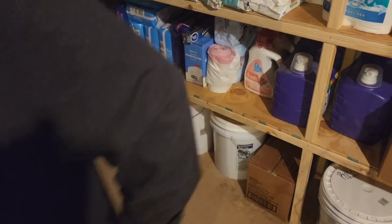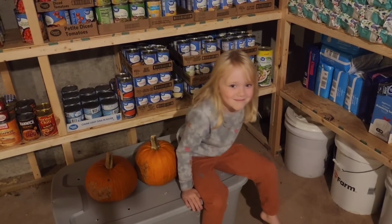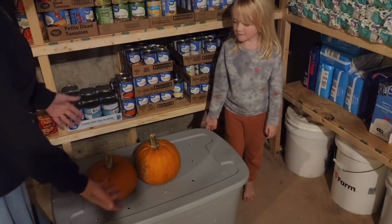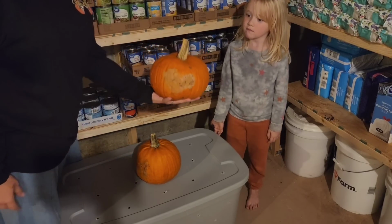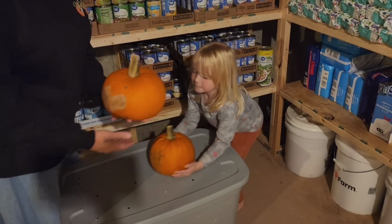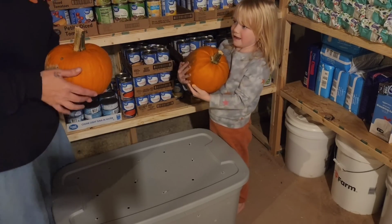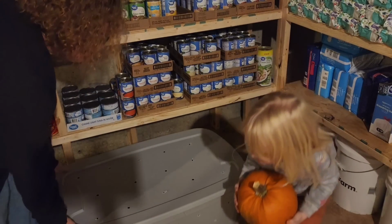All right. Okay, now the pumpkin. You're gonna have to get off of it so I can show it. Okay, thank you. All right, so because this room is so cool, I can store things like pie pumpkins, squash, potatoes, carrots, all that kind of stuff. So here, let's put these on the floor and I will show.